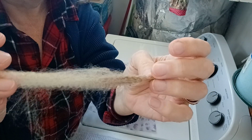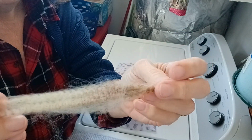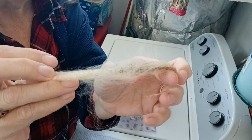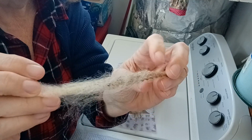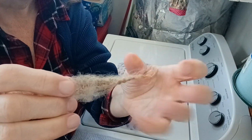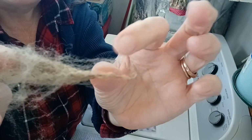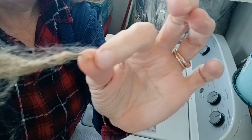You really want to remove that at some point. Now, you can remove it after you spin it. Some people love to spin from the grease and feel that lanolin on their hands when they spin. I think with this, I'm going to try washing it first because I'm not just trying to get out the lanolin. I've got to get that dirt out of there. Some of it is so dirty, it's stiff on the end.